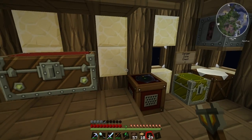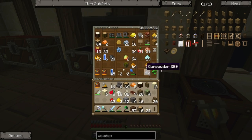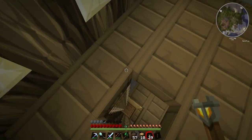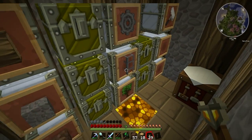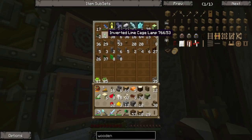Okay, what do we want? We want a little bit of glowstone. Three is fine. We want a little bit of redstone. How about all that? And whew. I know I've got some dyes around here somewhere. Aha, they're up here, right? Ooh, here's some of these guys. Okay. Aha, here's some dye.